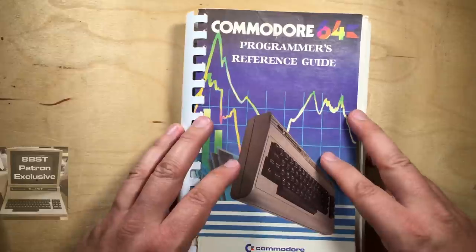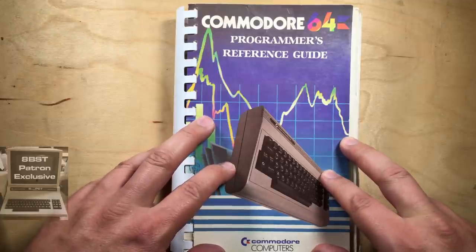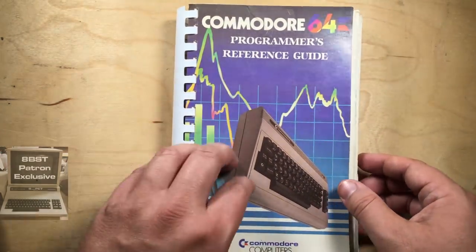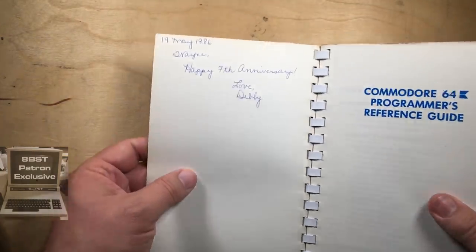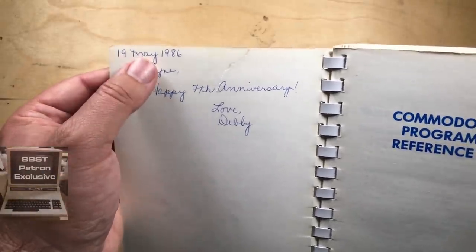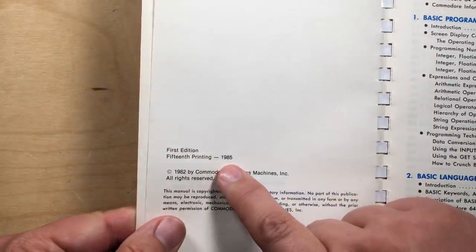I've got several copies of this. I bought my very first one in 1984, just after I got my C64 in March of 1984. And as soon as I could afford this book, I believe it was about $30 Canadian, I bought a copy. It's not this copy. This one's amusing. I put a picture of this on Twitter in case you didn't see that. There it is. "Wayne, happy 7th anniversary, love Debbie." It's kind of a Canadian tradition to write the day, month, and year like that. And this particular copy is the first edition, the 15th printing in 1985.